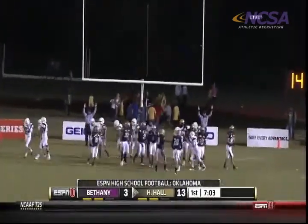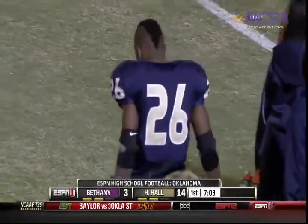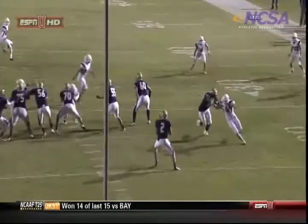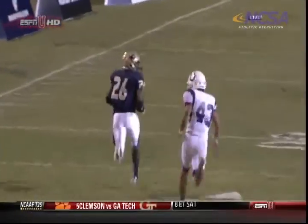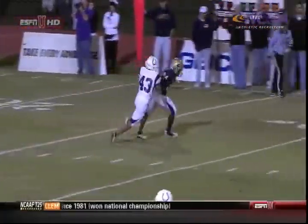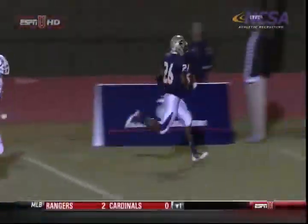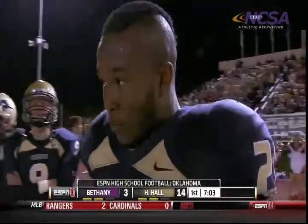And the kick is good, so 14-3. Heritage Hall up on top on 2 big plays. One thing coaches love in a running back is versatility in the passing game. It was a 3-man rush from Bethany, dropping 8, but got up in the face of Barry Sanders Jr. and just run right by the defender right there. Colin Coffey, number 43, and the safety that's over the top doesn't get back to his deep half to be able to defend that bracket. Barry Sanders, number 26 right there. Great speed, good job, tremendous throw by Quinn Shabour.